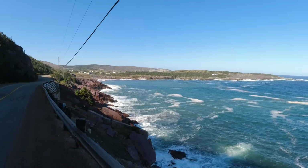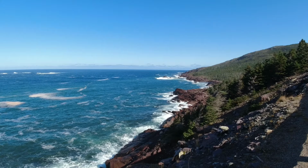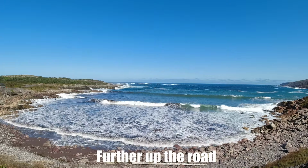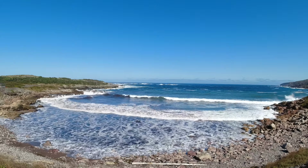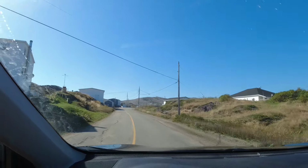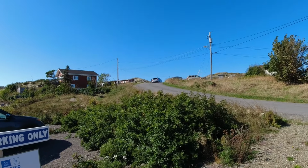Just check out the surf behind me. The waves. It is absolutely intense. It is freaking stunning. Look at this offshore there. Man, oh man. I would not like to be in a boat going through this. I don't think I've ever seen waves this high crashing into the shoreline. Rather tight turn there now. Alright, boys, so the Devil's Footprints is up that way somewhere.